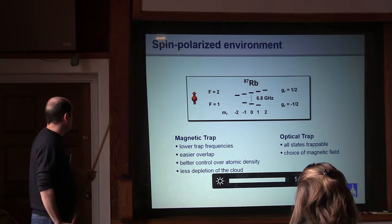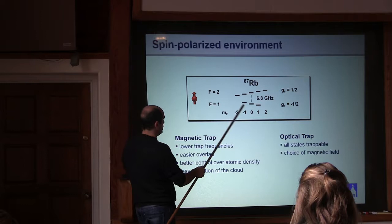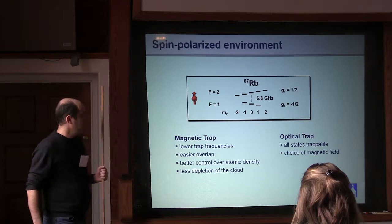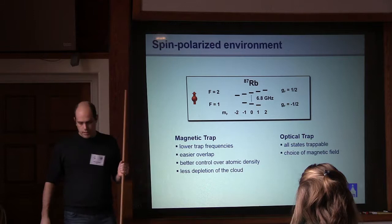The rubidium has this ground state. We have an F equals 1 and an F equals 2. So remember, F was the hyperfine quantum number, which is more complicated here. There are 8 states split by around 7 gigahertz. And basically, you can populate any of these states or any mixture of the states, whatever you want. So we always start from a spin polarized sample in the most upper state, F equals 2, mF equals 2. And then with radio frequency transitions, you can put your population anywhere you want.